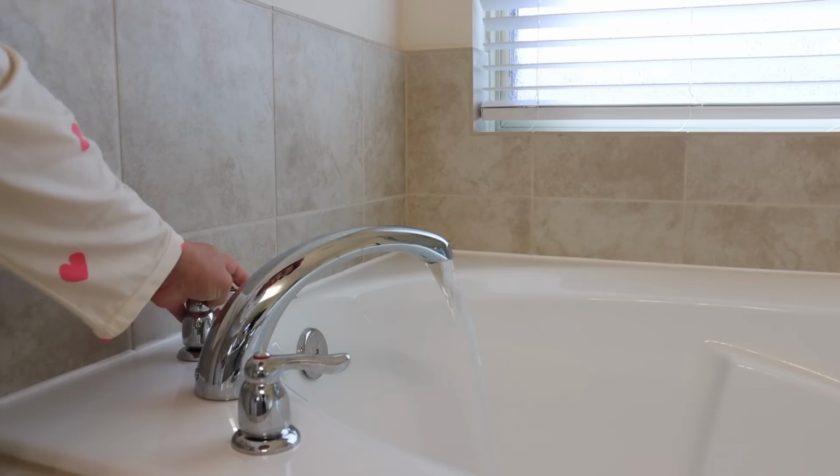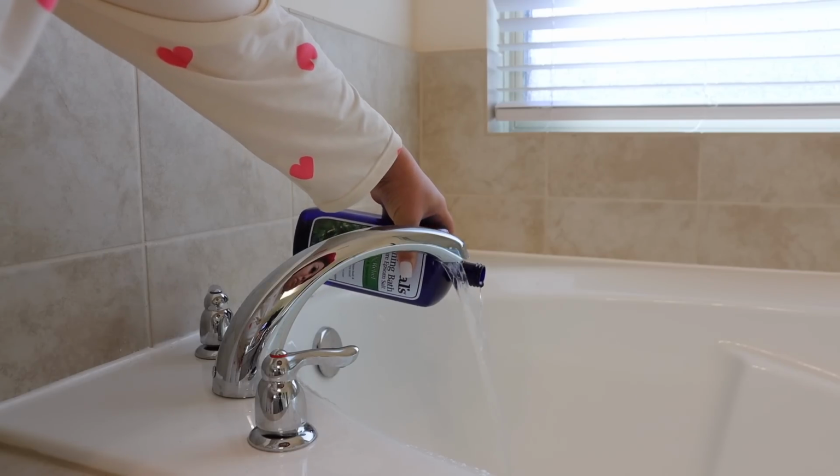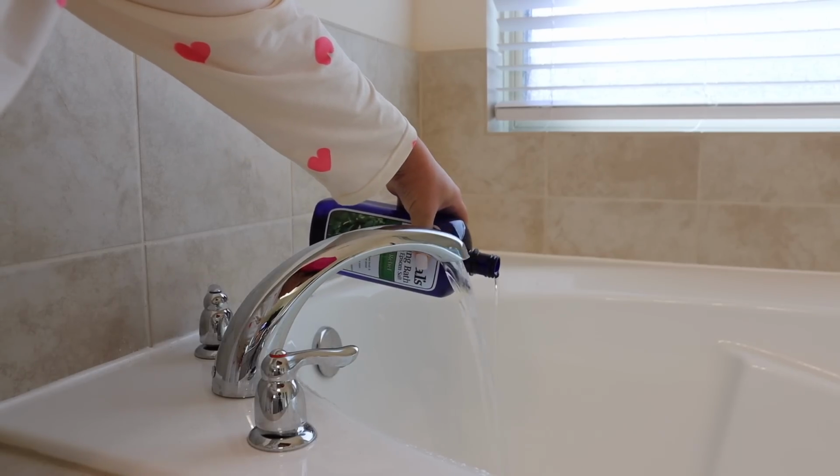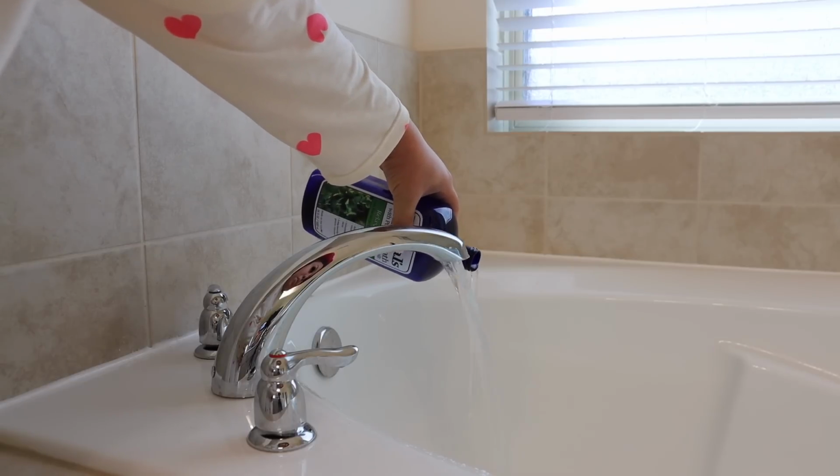As you guys see, I'm starting my day off with a bubble bath. I'm using this Dr. Teal's foaming bath soap. I really love this stuff, and it also gets your bath very soapy and just filled with bubbles.